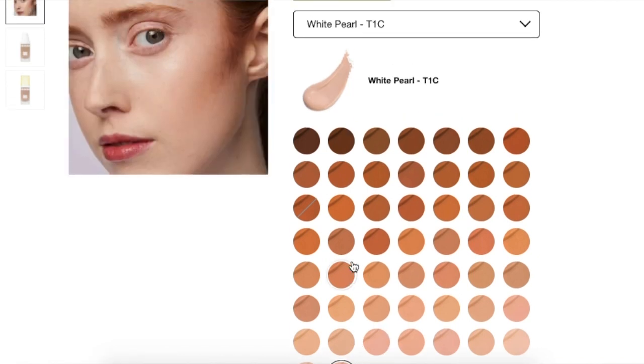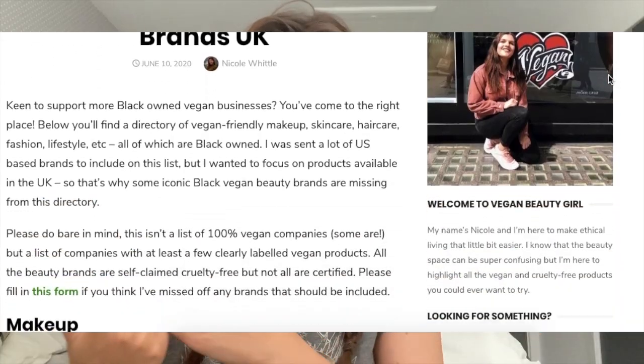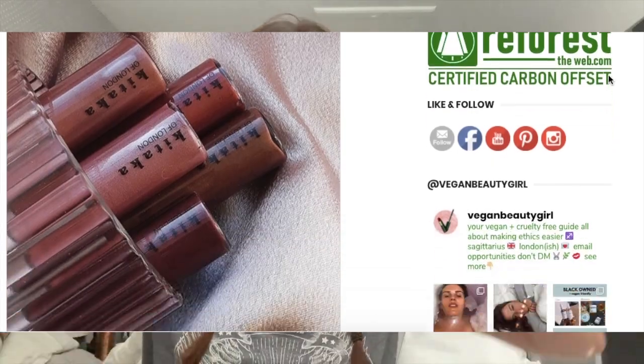I am keen to review them on my Vegan Foundation series ASAP, so hopefully I'll have a bit more information for you guys very soon on the brand. It is a black owned company as well. If you are interested in discovering more black owned beauty companies, I have recently done a blog post all about that, so I'll leave that link down below as well.